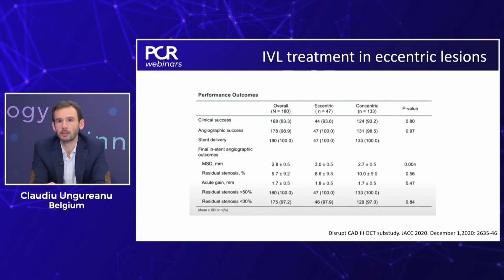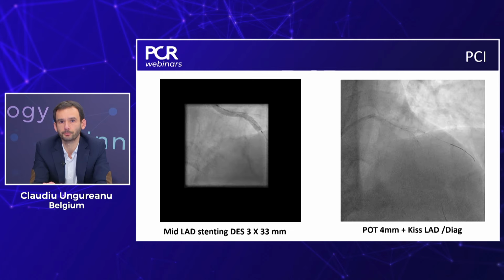Just a slide, a theoretical slide coming from the OCT sub-study in DISRUPT CAD 3 trial, comparing the patients. We see actually in eccentric lesion IVL behaved really well, and we don't have a lot of difference between eccentric and concentric lesion regarding stent crossing, stent delivery, and stent expansion, and also clinical outcomes. IVL seems really effective in eccentric and nodular calcium lesion.